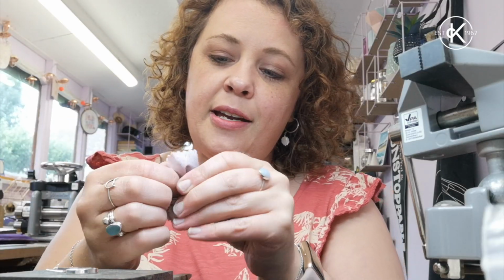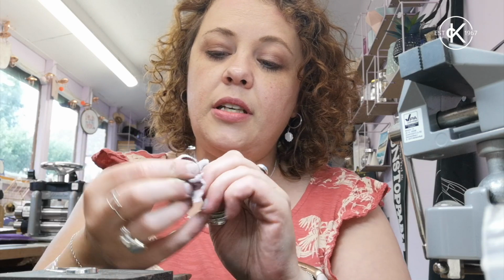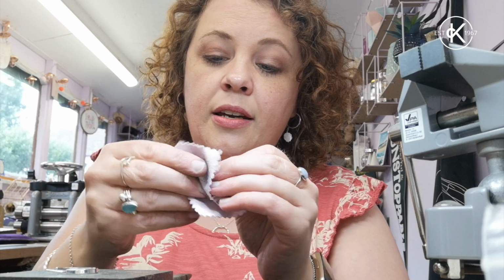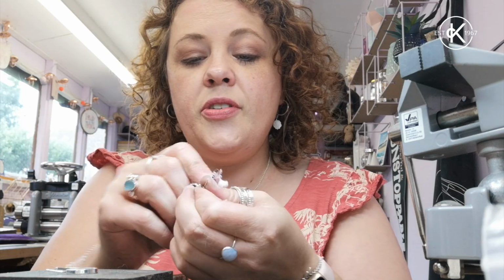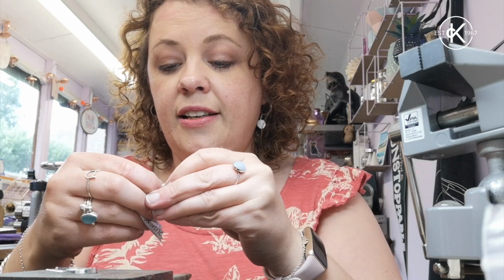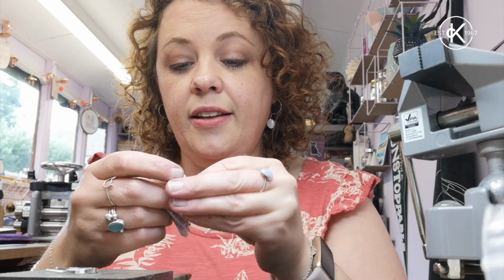Oops. I'm just going to clean everything up with a polishing cloth, and they'll be nearly ready to have their little gemstones on them. These ones are going to be little shells on the bottom. Just going to get the polish off. It's a wonderful black colour. You don't want that on there.